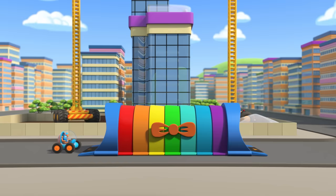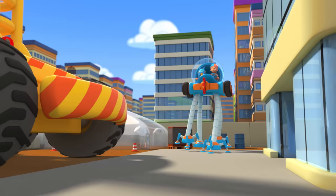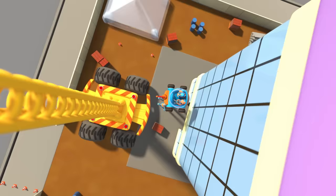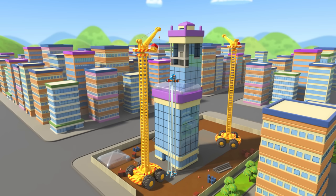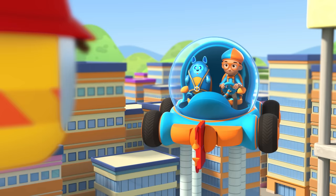The Blippi Mobile is ready for adventure! Extendo legs up! Whoa! Hi, are you here to help me? Hey, it's me, Blippi, and this is Debo.